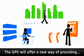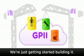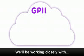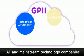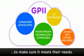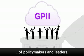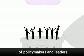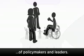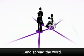The GPII will offer a new way of providing accessibility when, where, and how it's needed. We're just getting started building it. GPII construction site. We'll be working closely with consumer advocates, AT and mainstream technology companies, and other stakeholders to make sure it meets their needs. The GPII needs the help of policymakers and leaders. Capitol building with policy leaders. We hope that you find the GPII as exciting as we do and spread the word.